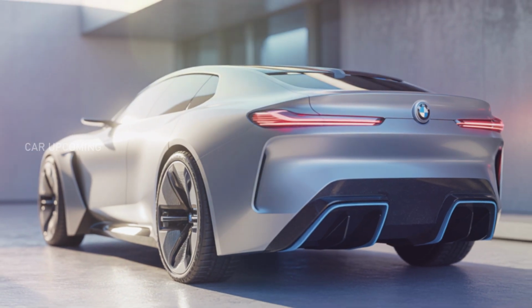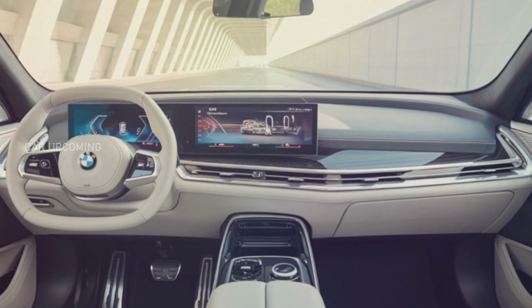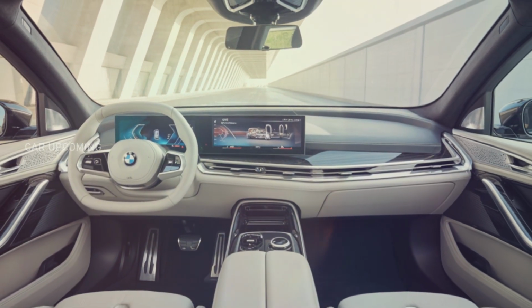Let's dive deep into everything you need to know, from the stunning design, ultra-luxe interior, powerhouse engine, pricing, and the risks you need to consider before buying.